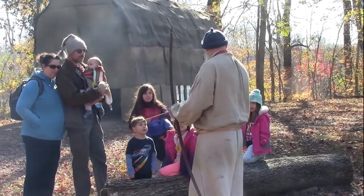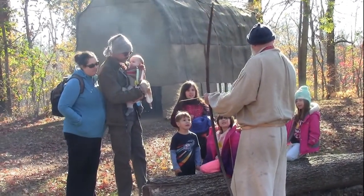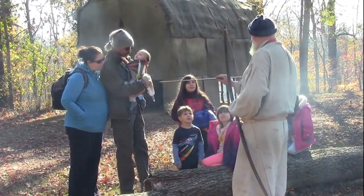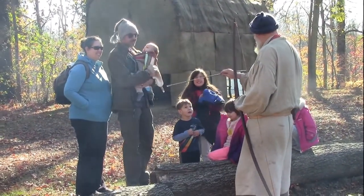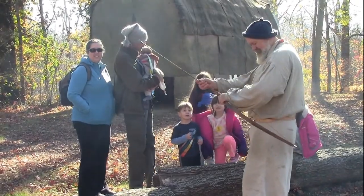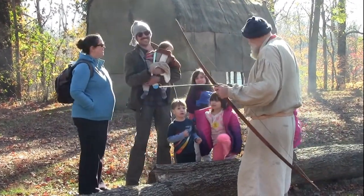Do you know where we get these feathers from? They go on the end of our arrows. A bird? What kind of bird do you think? Turkey. Yeah, absolutely, a wild turkey. For sure. So they would have used their bows for hunting.